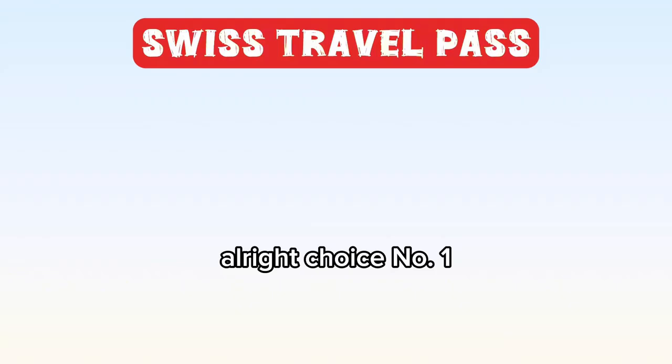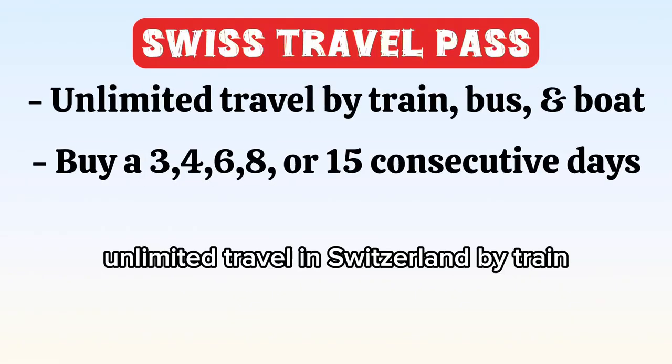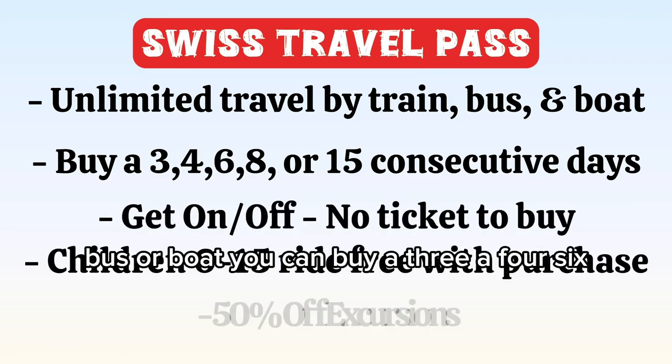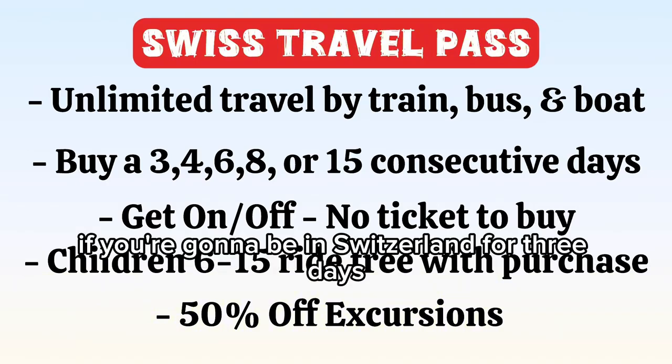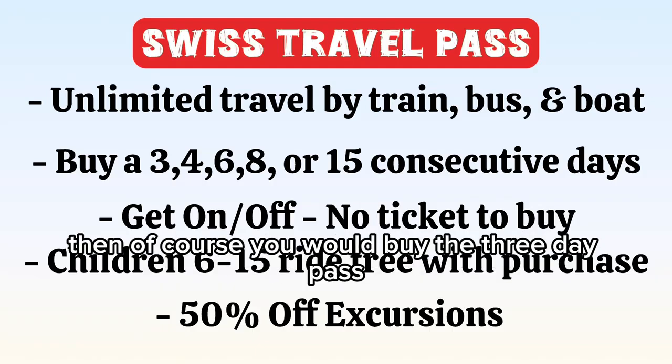All right, choice number 1, the Swiss Travel Pass. Pros: unlimited travel in Switzerland by train, bus, or boat. You can buy it for 3, 4, 6, 8, or 15 consecutive days. That means if you're going to be in Switzerland for 3 days and you're going to use all this public transportation daily, you're going to max it out, then of course you would buy the 3-day pass.